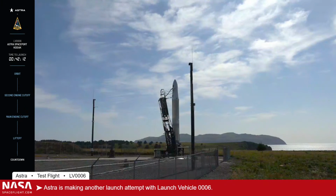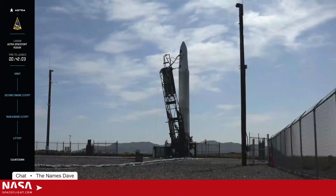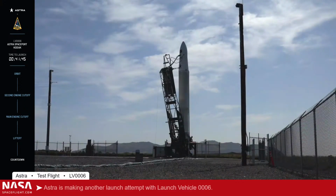So another question in chat just asking how tall and wide is this rocket, and even if it can fit inside a shipping container, it can't be too big, but it is a dedicated small launch vehicle. Can you tell us just a little bit about how big it is? Yes, absolutely. We have a 43-foot overall length of the vehicle, and the diameter is 52 inches. For some other facts, the first stage has 5 Delphin engines, which are developed, manufactured, and tested here at Astra, and the upper stage is powered by a single Aether engine, which is also an engine that we have developed, built, and tested entirely in-house.